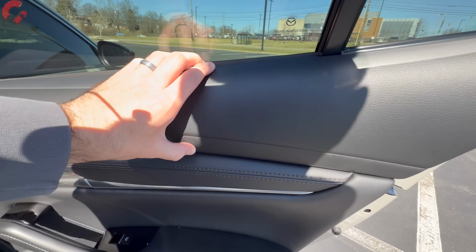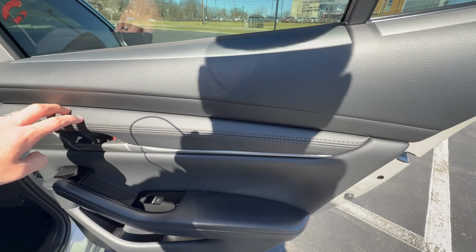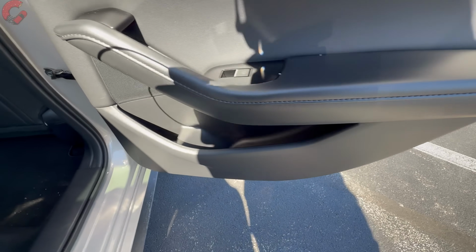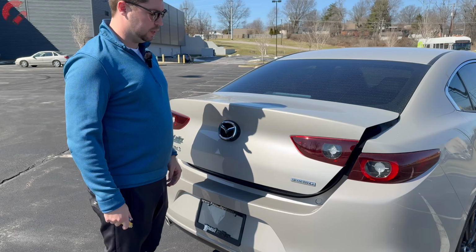Now, if you look over at the door trim, it's going to be hard. Actually, it's a soft touch plastic. I was already gearing up to say it was a hard touch because I couldn't believe it, but it is soft touch plastic, leatherette all through the center section, leatherette in the armrest portion, and we do also have a bit of door storage.